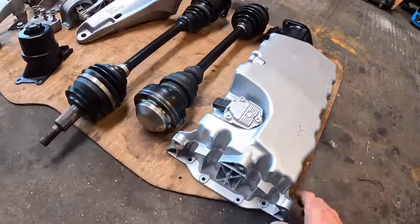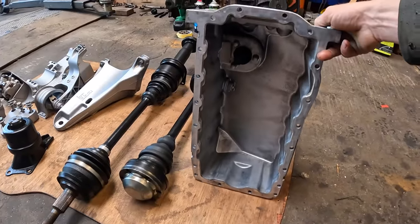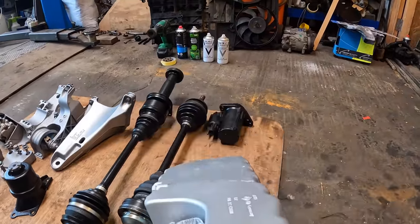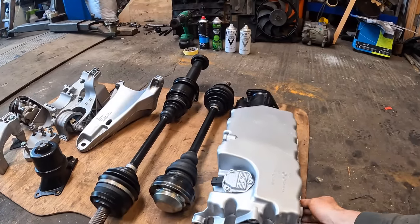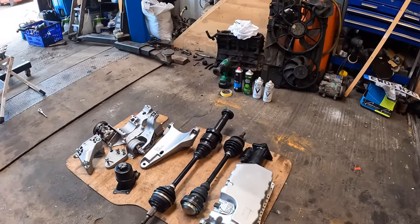The sump, I did spend a little while on the sump. Don't want to scratch it. Also cleaned all inside. Might as well while it's off. That's the T5 sump. We're going to use that on the PD130. Yeah, they've come out really nice.